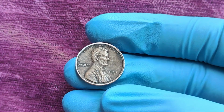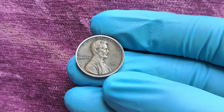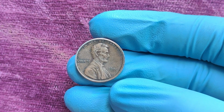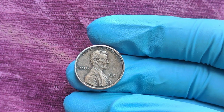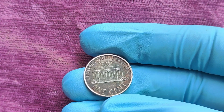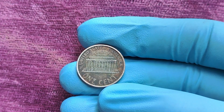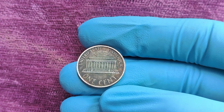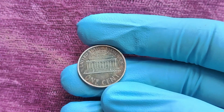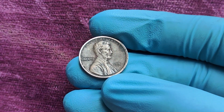Now, let's dive into why this 1991 penny is so incredibly valuable. First, it's all about the missing mint mark. Normally, pennies are stamped with a letter indicating where they were produced: D for Denver, S for San Francisco, and P or no mark for Philadelphia. But the 1991 no mint mark penny is different. It's a rare error that only a handful of people have ever discovered.